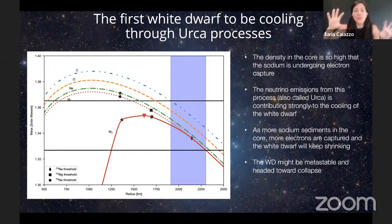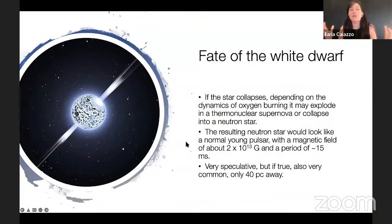Right now the sodium is still mixed because the white dwarf is young, and it hasn't had enough time for the sodium to sediment all the way into the core. But as more and more sodium sediments into the core and more electrons get captured, the white dwarf can keep shrinking until you might reach the second threshold, which is the threshold for double electron capture on magnesium. Then you're gone, because you just keep shrinking until there are no more electrons. The Chandrasekhar mass becomes very small, and so you collapse. That's why I was saying you have the collapse.